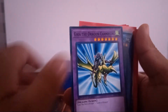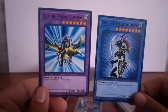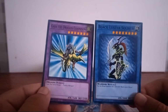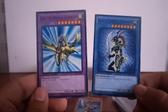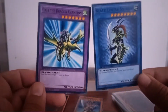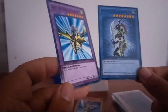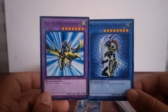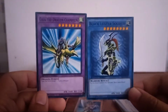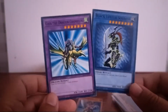And here's these two. Gaia the Fierce, Gaia the Dragon Champion, and Bloodlust Soldier. Well, they're okay, but the problem is they're speed duels, see? Speed duels, both of them. And I don't know why people don't like speed duels. Well, as for me, I don't give a damn about their speed duels. All that matters is that I got these cards.